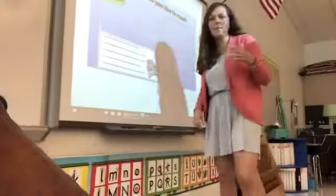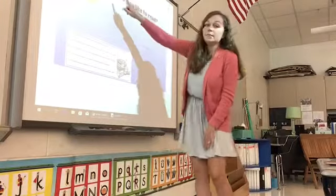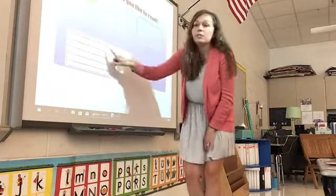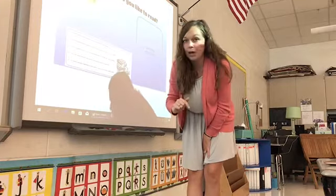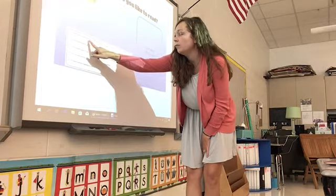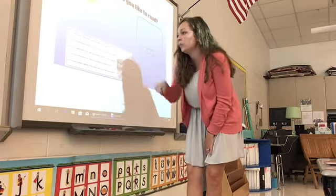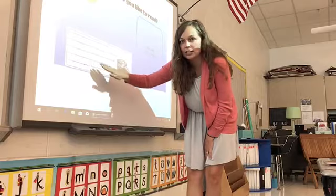Can you see it? Yep, perfect. All right, so friends, on Seesaw, you're going to see a spot that says, where do you like to read? It gives you some clue ideas down here that go with what we've been talking about on our anchor chart. Like, is it comfortable, too small or too large? Is it dry and not too warm or too cold? So this will help you go through our checklist and decide a good spot.